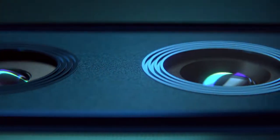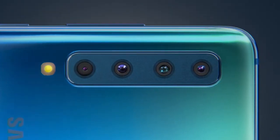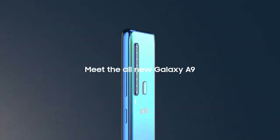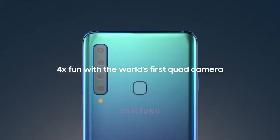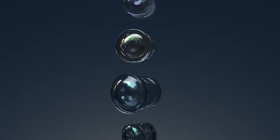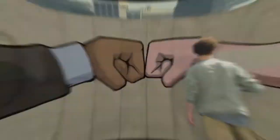Today, we're taking a standard feature, the camera, to a whole new level of fun. Meet the all-new Galaxy A9, the world's first quad-camera smartphone. 1, 2, 3, 4. This year, we've completely transformed the A9 with a dynamic quad-camera design that lets you capture and share like no one else can.